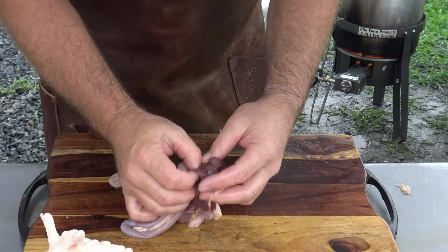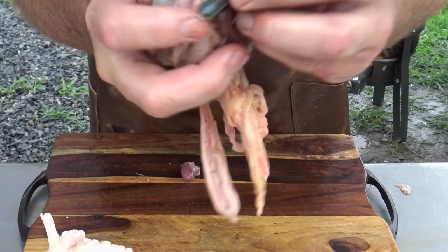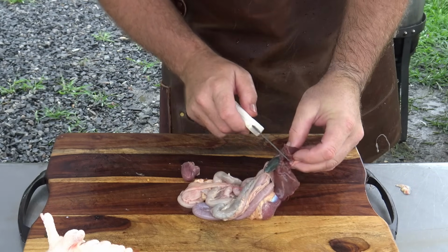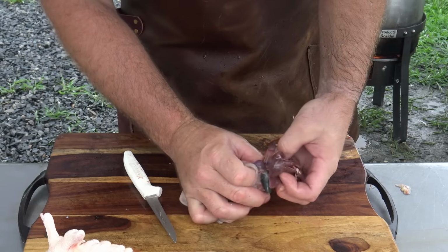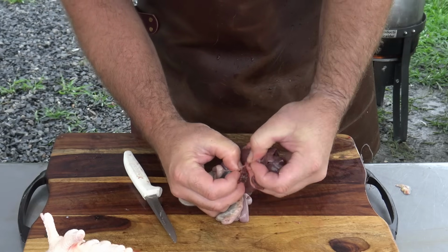Now, we'll put him over here in our sink. We'll take our intestinal innards and we'll work with those. So we've got a gallbladder right here. This is our gallbladder. We don't want to bust that gallbladder. We want to be careful. We can gently cut around it, or we can pull apart around it. We want to get our liver away from our gallbladder, just like so, without busting the gallbladder.